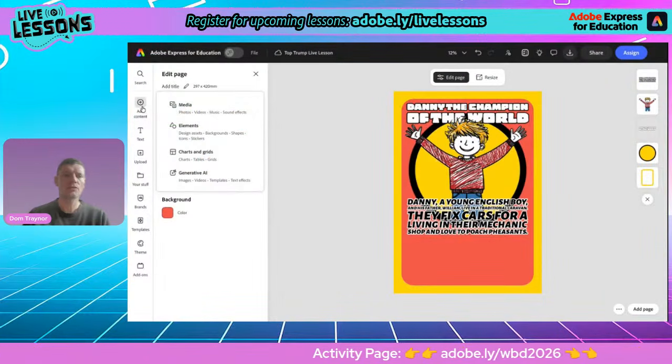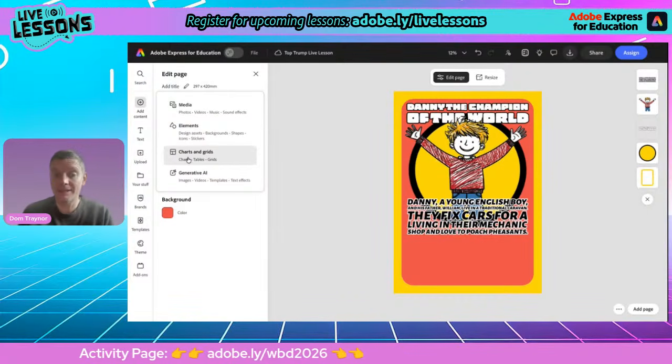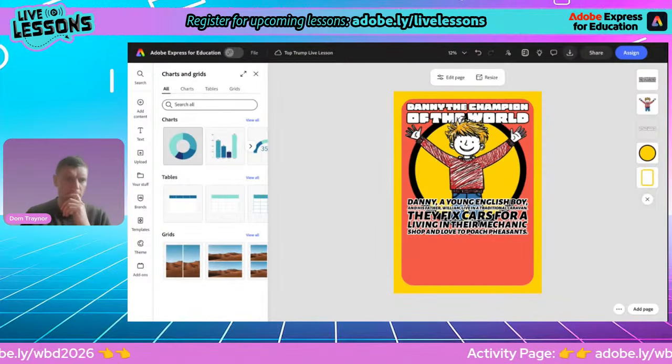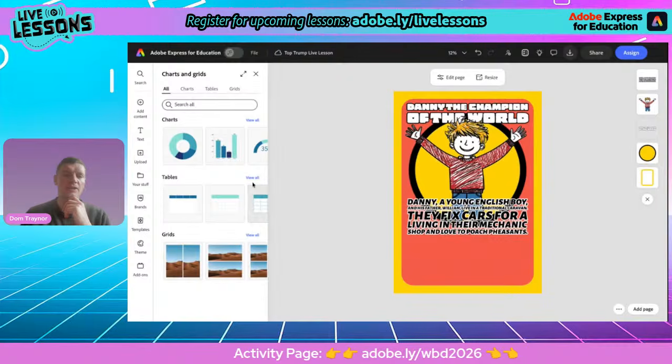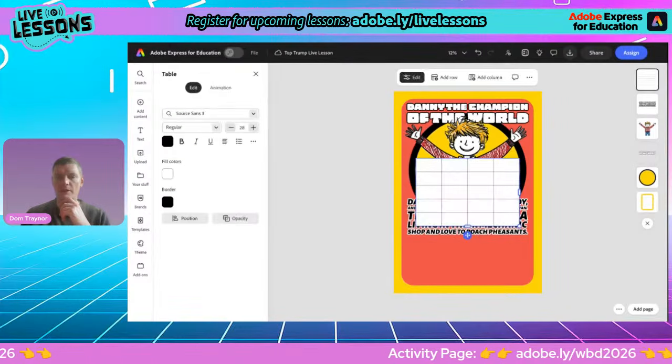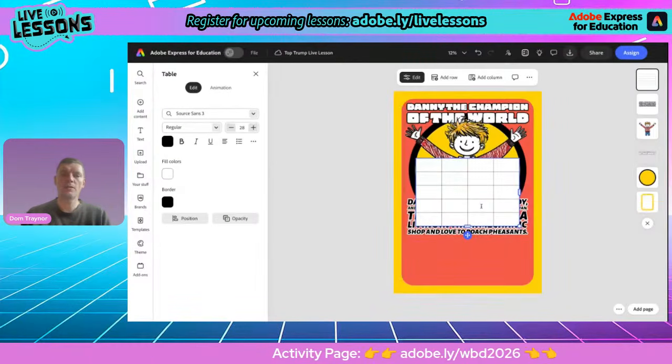I'm going to go to add content, charts and grids. On an iPad, you'll be able to go to charts and grids immediately. Here we go. It'll be down on your left-hand side here. You can see you've got a whole section called tables. Let's go tables, view all. This is the one you want, the most boring one in the bottom right. Bosh.